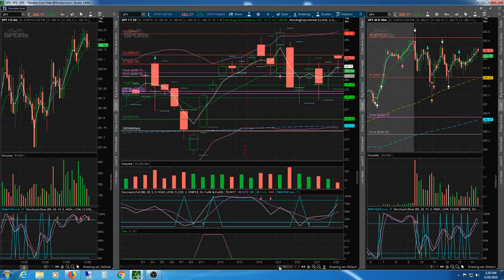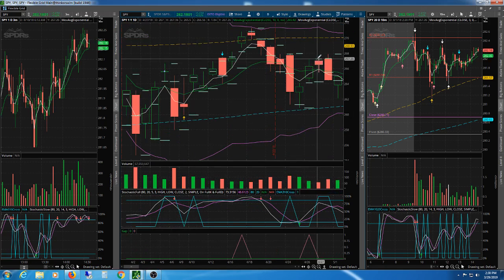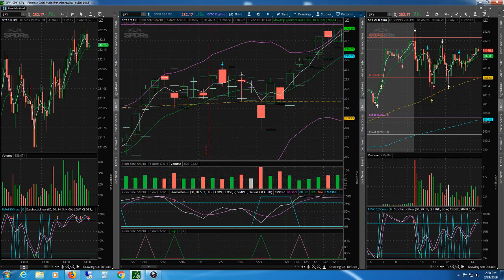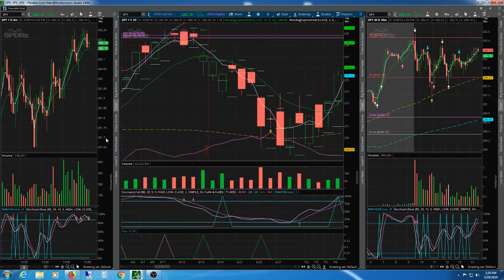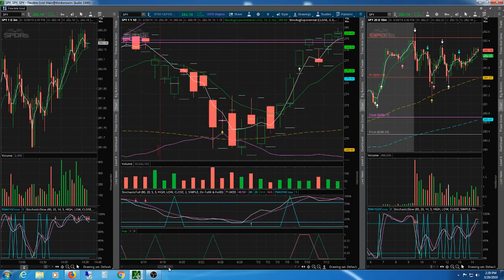Let me see if I can find any other hanging man candles. Let's see. This would be, we're not at the top, really top of a trend, but that's not really a hanging man anyway. Remember, we're looking near the top, or if we're looking for an inverted hammer, at the bottom. So this would not be an inverted hammer. For one, it's the top of the trend. An inverted hammer has to be at the bottom of the trend, so that's not an inverted hammer anyway.